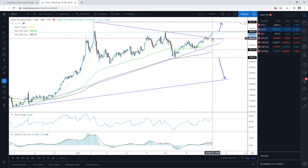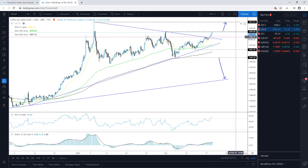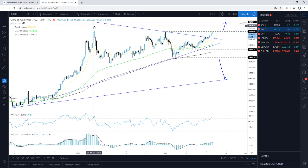Could be good news for the buyers, but ideally, to get a little bit more comfortable, we would prefer to see a push above the 1594 territory. This is the high of the 2nd of February, and basically a nice, strong push above it could lead towards higher areas. We could then aim for the 1612 zone, which is the highest point of January.